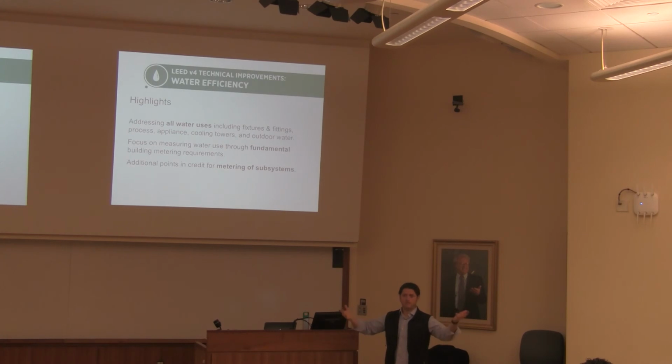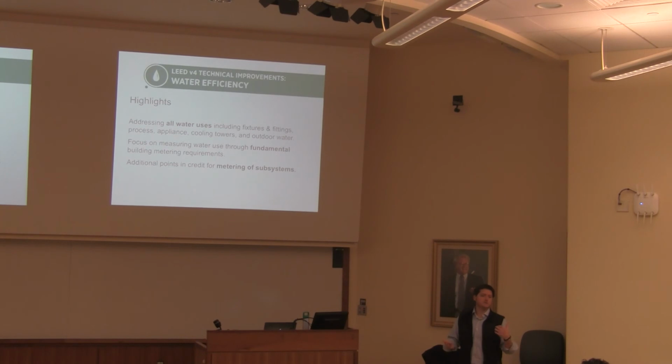There is an axiom that you will probably hear if you haven't already: you can't manage what you don't measure, right? And you'd be astonished by the number of buildings on this campus that don't have a building level water meter, because it's all paid by one central bill, so there's no incentive to do that. But if you have 100 buildings connected to one master meter, you don't have any visibility into whether one of the buildings, or 10, or 50 of the buildings are using water efficiently or not. So LEED v4 requires the installation of building level water meters and gives additional incentive for subsystem metering across the board.